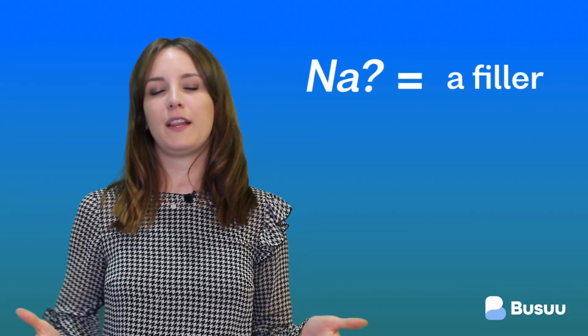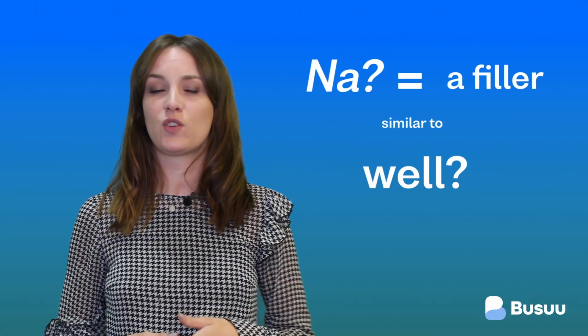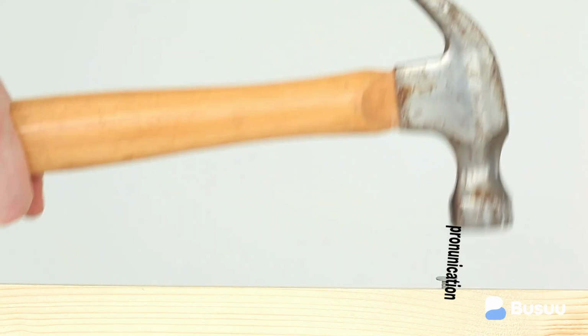Na? This one is perfect if you want to show off to your peers by sounding like a true native speaker. Very untypically for German, na doesn't actually mean anything. It's sort of a filler that we use similarly to the English well. To use it as a greeting, you just have to nail your pronunciation. You can say it super short, like this, na.